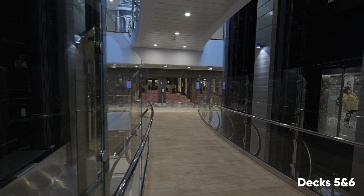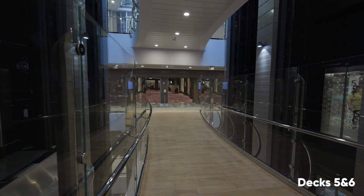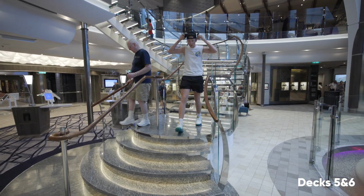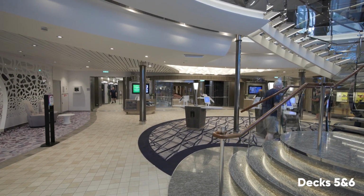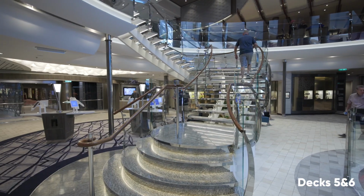But for now, let's go back up to deck 6 and look at what's in the rear of the ship on deck 6. From deck 5, to get back up to deck 6, you can take this grand stairway right from the Royal Promenade, or you can move to the back there. There are the elevators and the stairways that will take you to any of the floors just behind me here. Let's go up to deck 6.